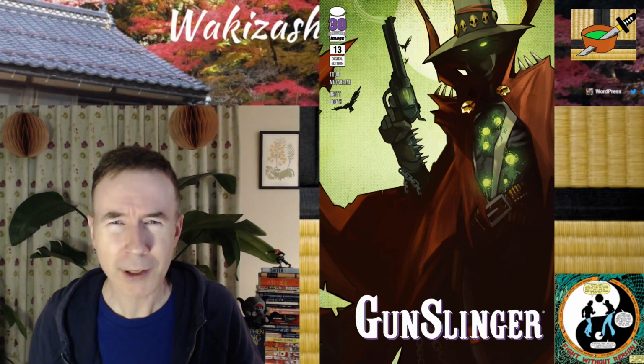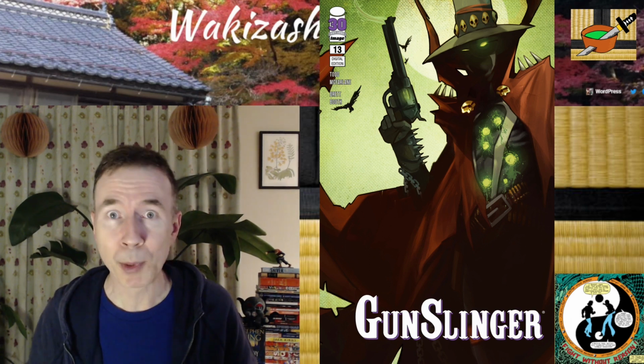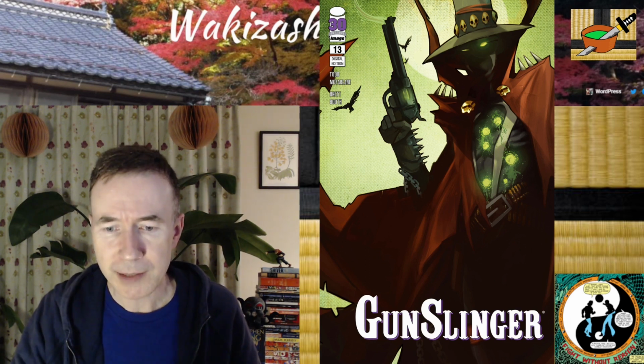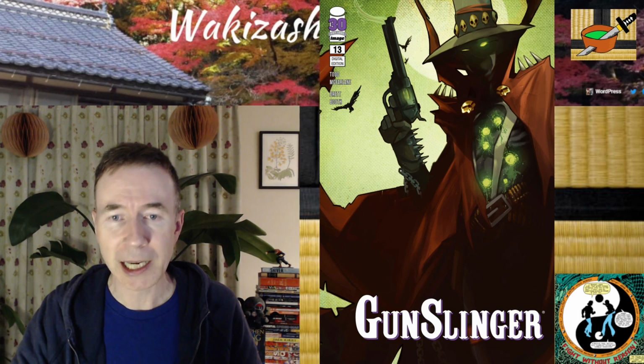Anyway, in today's review, I have the new issue of Gunslinger Spawn. It's issue 13. Bring it on for Halloween 13. There we go. Love this cover for a start. Look at that. There's 6 bullet holes in Gunslinger Spawn's body there. Let me just check who the artist is for this because I wasn't familiar with him. It is the artist Francesco Tomaselli who's done this cover. The variant cover is by Brett Booth, which you'll see later on.